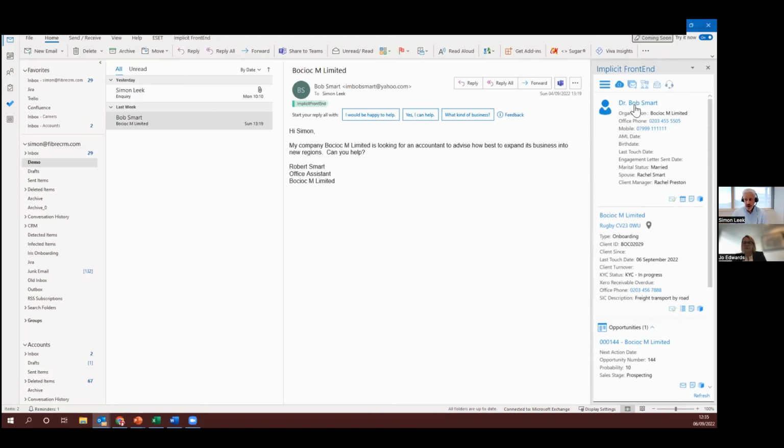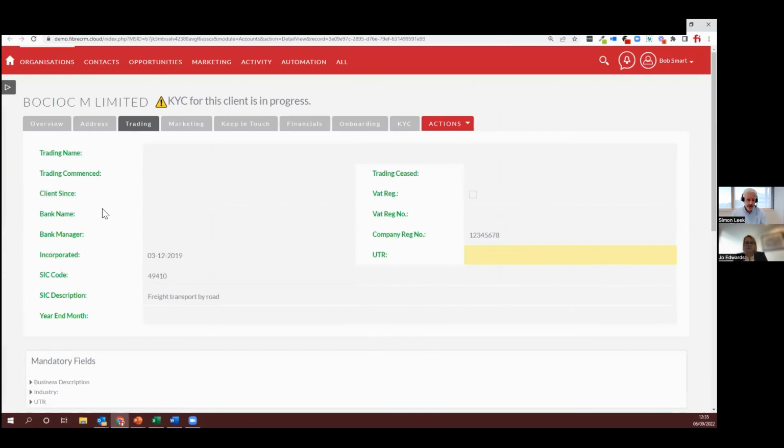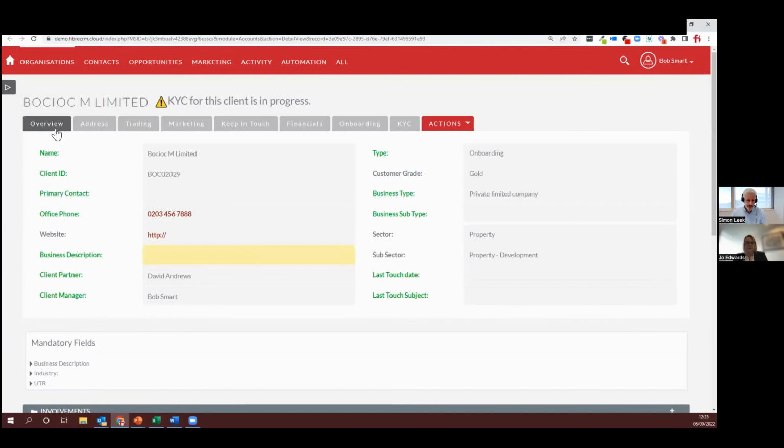And it's very easy to go and have a look at the company in the CRM. You can click on a link and it'll take me straight into the client record, and I can see what's going on with the client and have a look at the different information on that particular client. So that's a very quick overview of the onboarding process. I'll hand back to Joe.